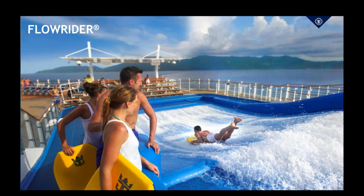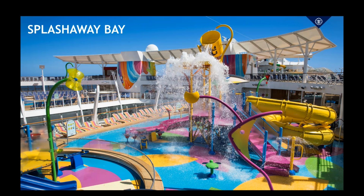We also offer on board the Flowrider Surf Simulator. Many of our ships have dual Flowriders where you can enjoy surfing or boogie boarding. Here's a shot of Splashaway Bay. This is our kids-only pool here, water cannons, mini water slides, lots to enjoy for the little cruiser.